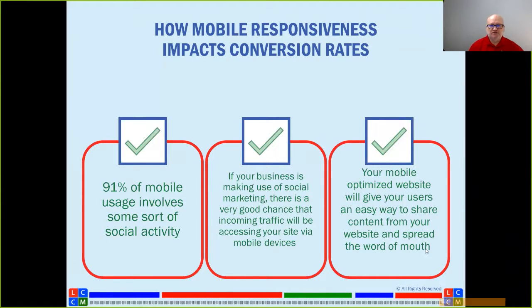And then to make sure that you're getting great conversion rates, the third factor here is you want to make sure that there's an easy way for them to share the content from the website and spread the word of mouth. So click here buttons, again, buttons that attach them back to the social platform so they can click right on, say, Facebook. Maybe they're looking at your website. They click over to Facebook, they find their friend, and they say, hey, George, check out this childcare center. I know you've been looking for quite a while.